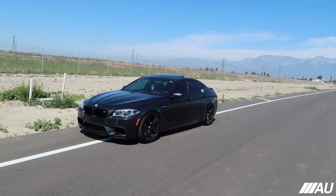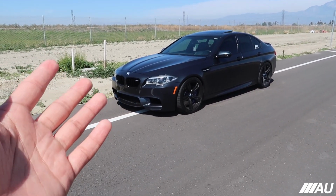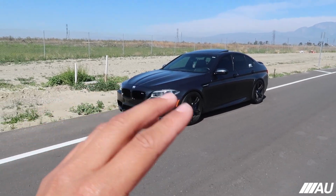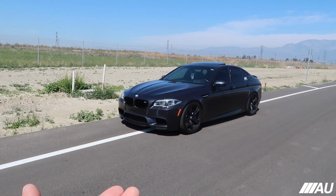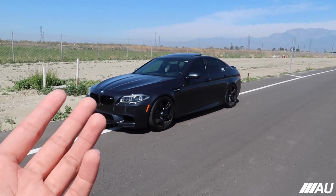How much oil do I consume? So I have been changing my oil every 3,000 to 4,000 miles. I think when you do the oil change, it's like 9 quarts, and then 2,000 to 3,000 miles later, I put another quart. But yeah, for the most part, it doesn't really consume too much oil. It's pretty good on that.